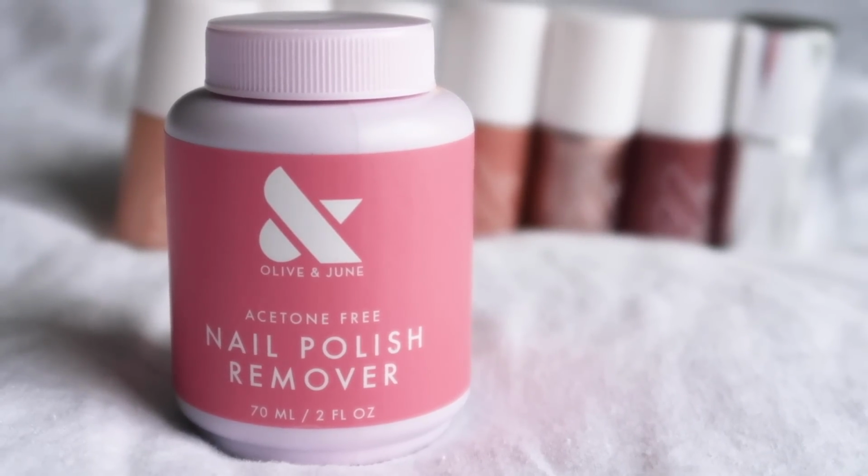And then I found Olive & June. And the trick to getting your manicure to last with Olive & June is to dip your fingers in the nail polish remover pot even if you don't have any nail polish on them. I don't know why it makes a huge difference. I'm guessing it removes the oil that's on your nails and just helps everything to stick better. But if I do that and then I use their polish and their top coat, I can get my manicure that I do at home to last for 2 weeks, which is amazing.